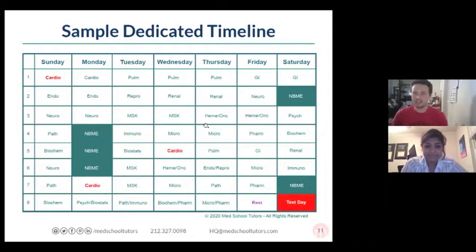So walk us through here. This is a sample dedicated timeline. This is an example of the calendar that David and I would come up with if we were responsible for a student that's about to take their USMLE or COMLEX. And as we have been talking about this entire time, we assign sections. The reason we do that is because every section is important, and most of the time we give attention to the sections that are easy and come naturally to us and put everything else off.